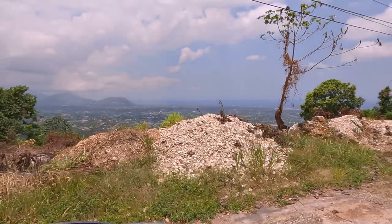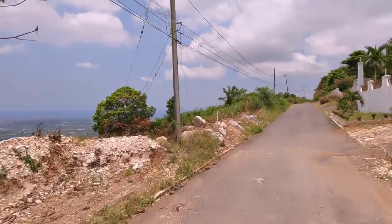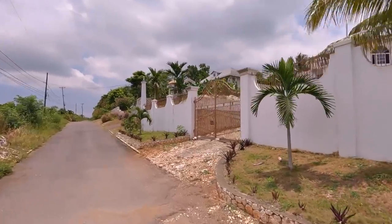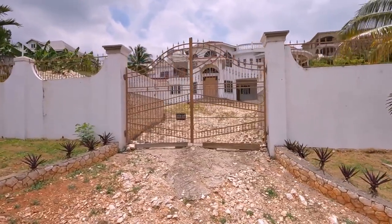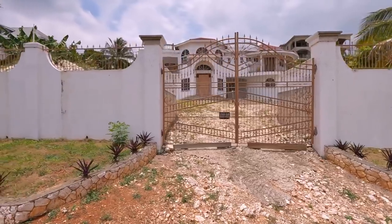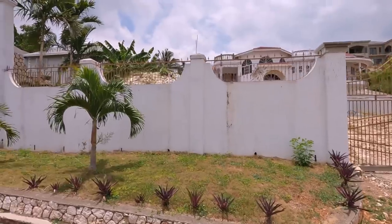Have we come here already? I don't think we've come here. I don't recall coming here, sweetie. I was looking at the map and I thought we never turned up in there. No, we didn't come here. This house looks like it's a new house though. Look, keep out, it's being built or refurbished or something.